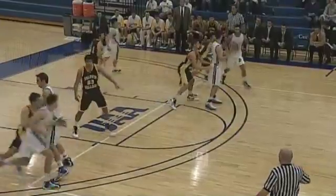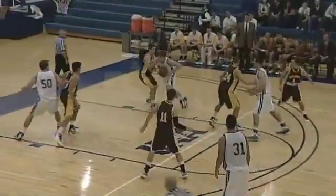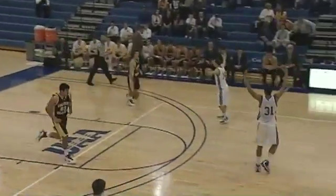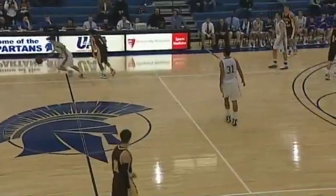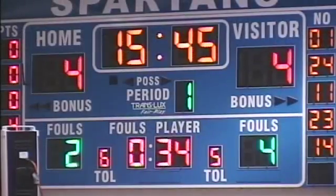4 minutes gone in game 2 of a doubleheader tonight here at Horsburgh Gymnasium. Case on the right block to Fowler. Fowler works left. Shot up good. Austin Fowler has all 4 points for Case. Game's tied at 4. Triana and Byrne reached in, and he's going to pick up a foul at midcourt. First foul for Mike Byrne.